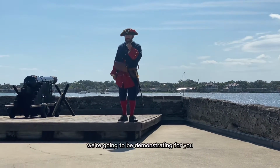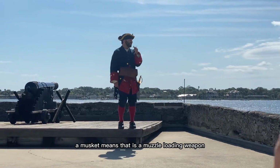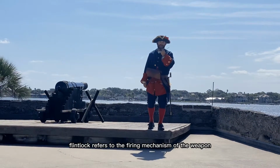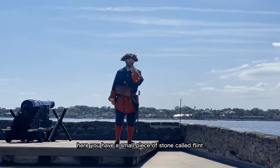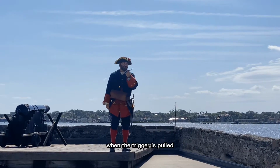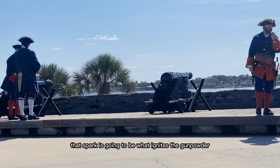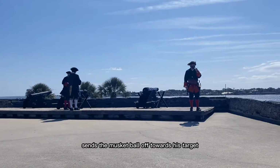Now, the flintlock musket we're going to be demonstrating for you was the firearm of the day. A musket means that it is a muzzle-loading weapon. The flintlock refers to the firing mechanism of the weapon. Here you have a small piece of stone called flint held by a metal jaw. When the trigger is pulled, that is going to come forward, strike a piece of steel, creating a spark. That spark is going to be what ignites the gunpowder and hopefully sends the musket ball off towards its target.